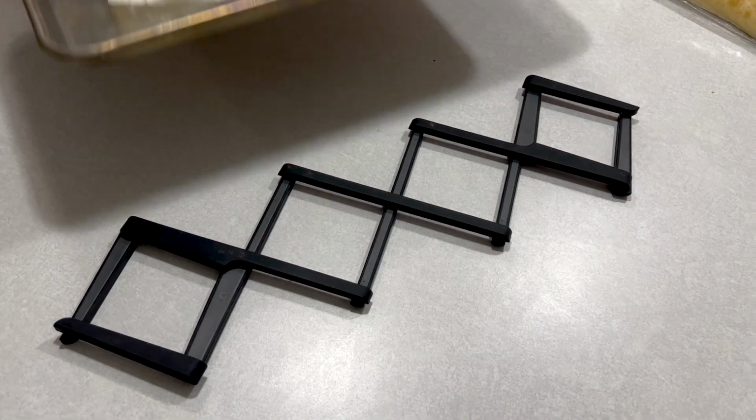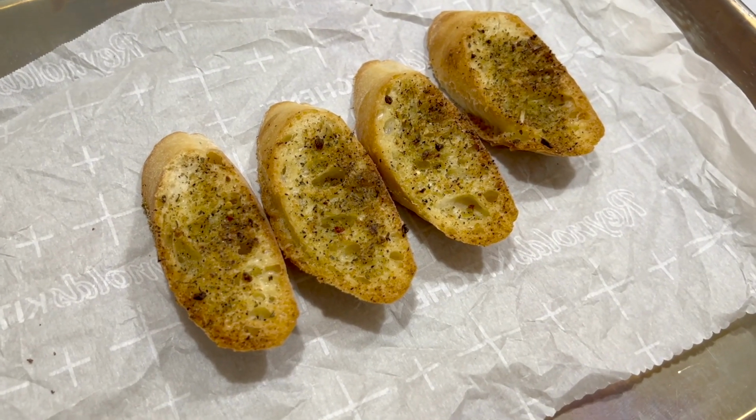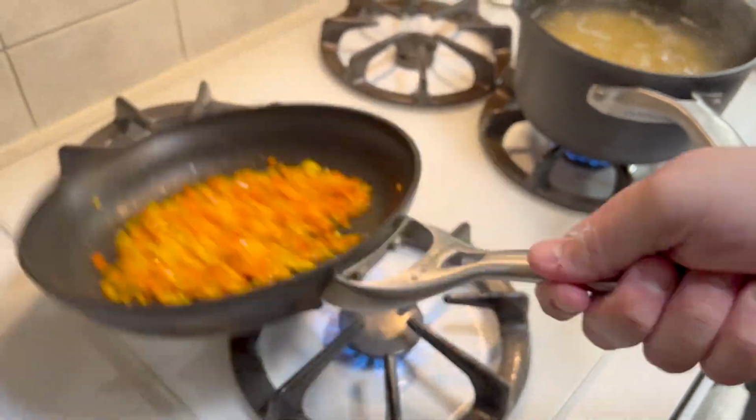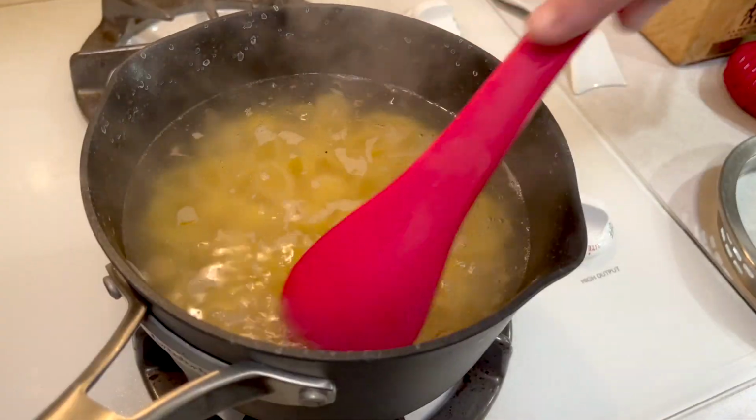All right, our bread is looking good. It's crispy. That looks great. We got our peppers going, our pasta going. We're getting there.